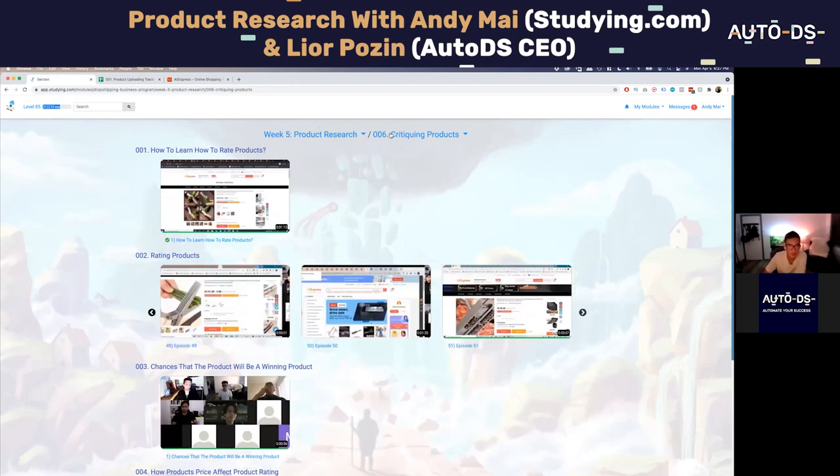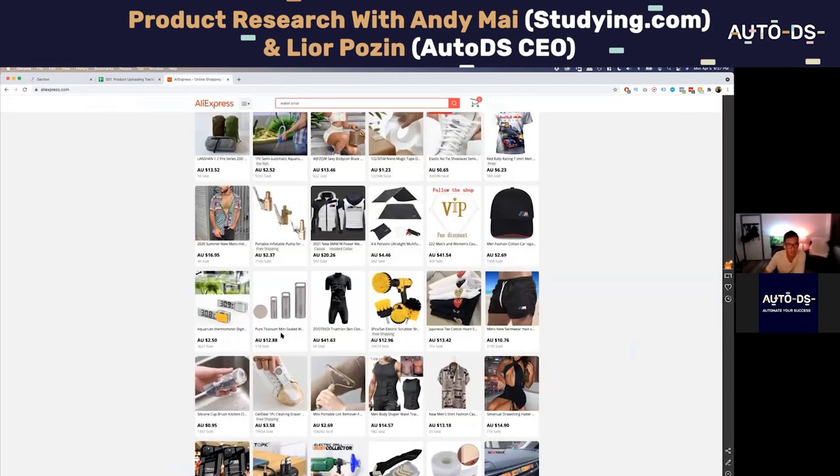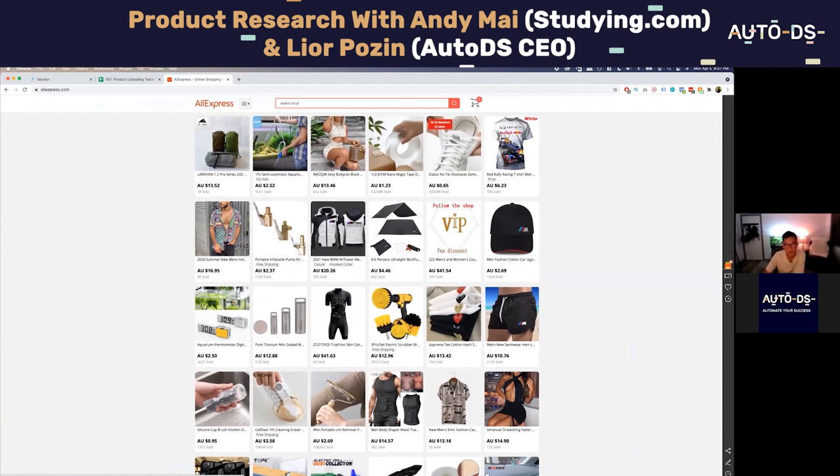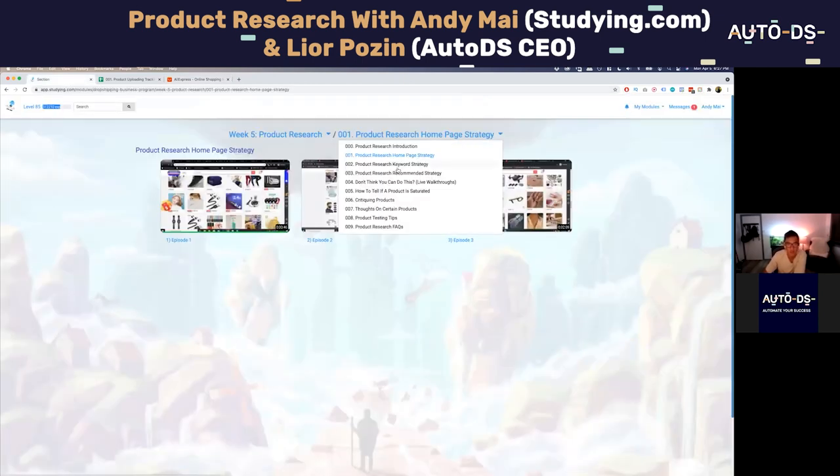So yeah, that's the number one strategy, the homepage strategy. And that's where I find a lot of new winning products. That's basically the strategy from A to Z, going through the homepage, opening products that are interesting in a new tab. Now, I do have another two strategies, which are the product research keyword strategy and the recommended strategy. With these three strategies, we're able to easily find 5 to 10 products every day that are worth testing and worth looking into.